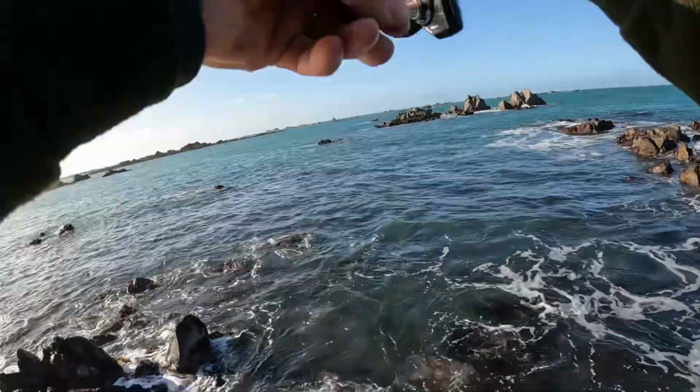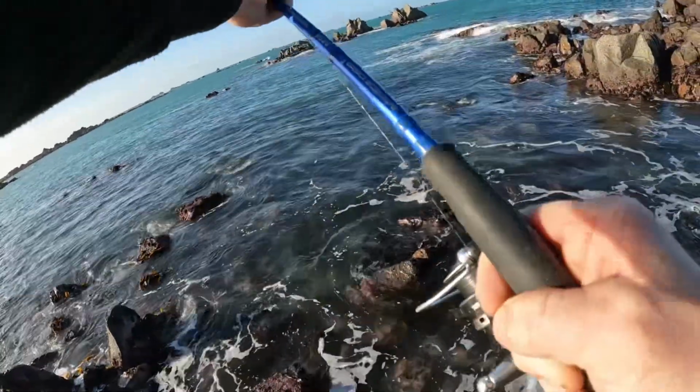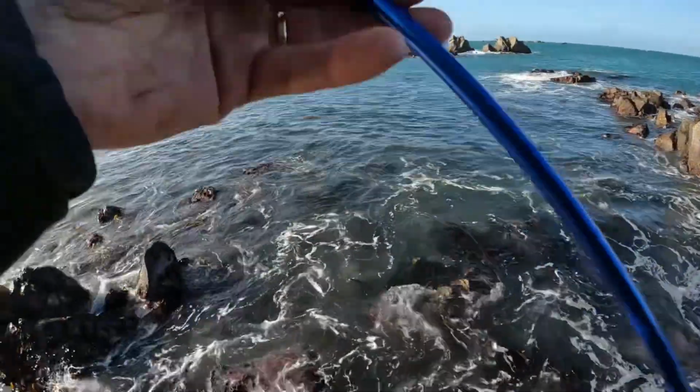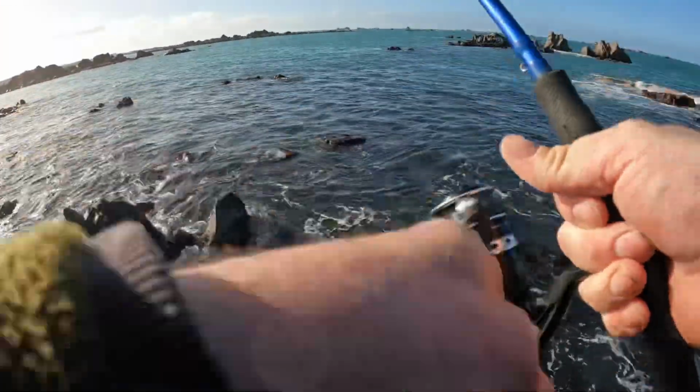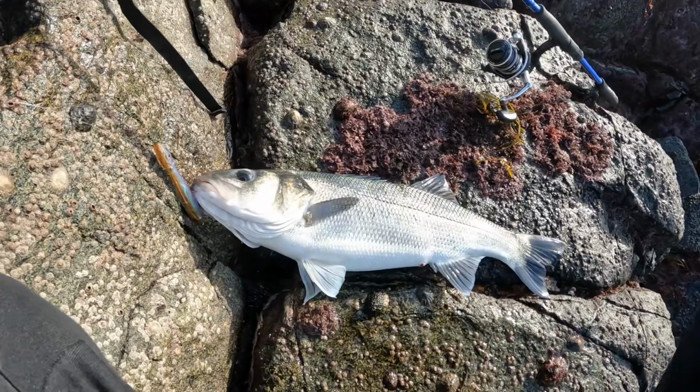Right. This is a big bass. This is a good bass. Come on, wave, bring him around. Right, sorry about the filming, guys. We've got him in somewhere safe. I'm going to get him up to some safe ground and we'll get you a show of this bass. What a beauty. Well, guys, that is what we came for.